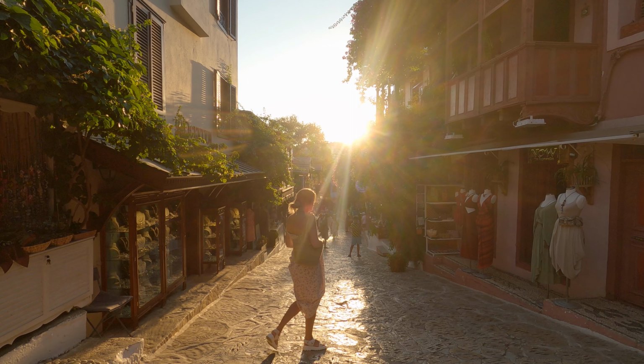And here it's 9:30. Kaputaş is half full and lots of people are arriving every minute. The parking lot is full already, so arriving early was a good idea.